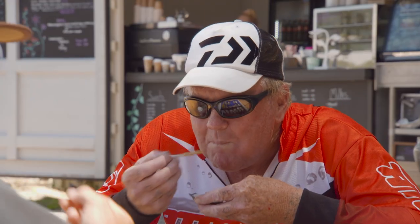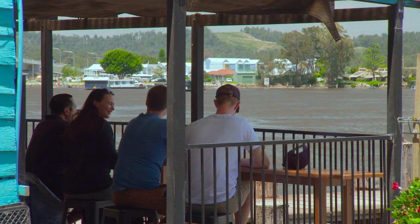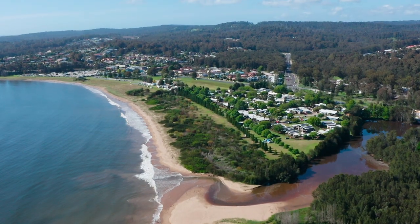They open them live every day, fresh out of the river. Oh, mate, they are gorgeous. Of course, you can get there by road as well. Just another great thing to do while you're in Batemans Bay.